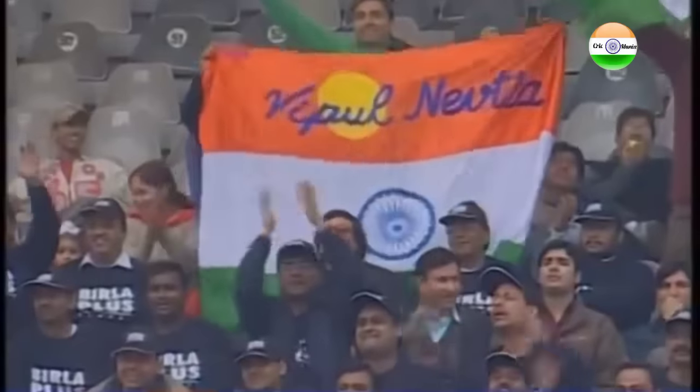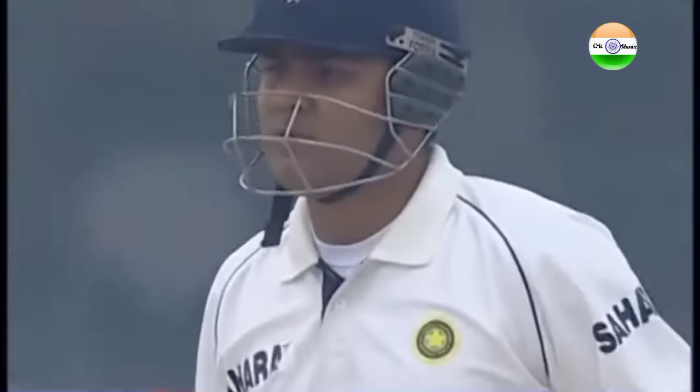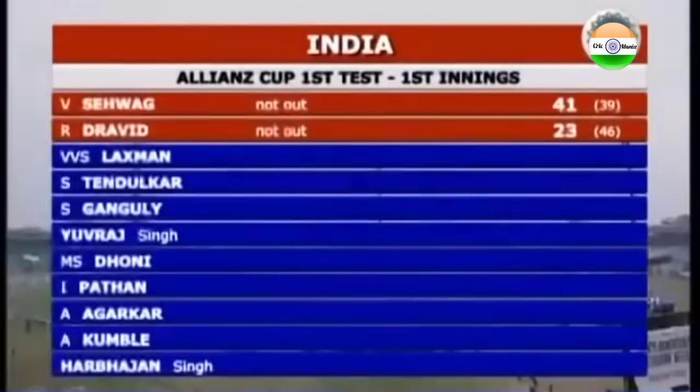Finds the gap. Mohammad Yousuf will give up the chase very quickly. First four of the day, struck by Sehwag. India 71 without a wicket. Sehwag continued to hit Pakistan badly. He's on 41 from 39 balls.